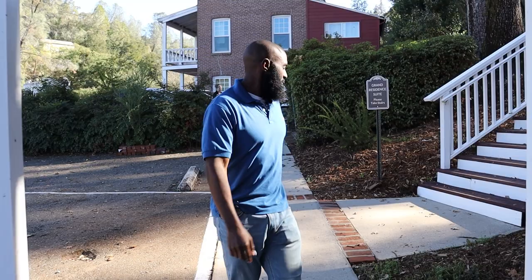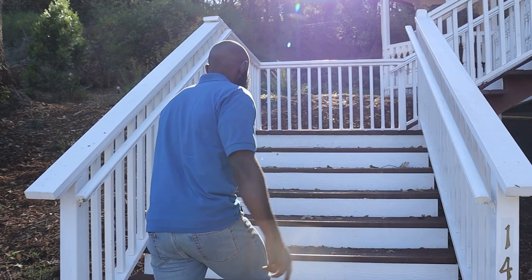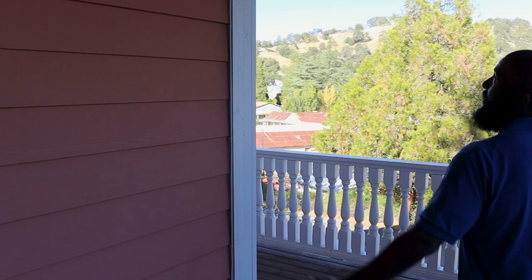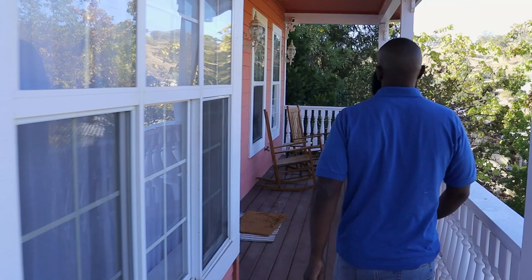You'll notice that this entire property, all the landscaping has been done. We spent weeks redoing all the landscaping and it's super cool and super clean. So right up the stairs, we're gonna head to the Grand Residence, the Grand Royale Suite. Come on, guys. You'll notice too, the entire exterior of the place was completely power washed. So we got rid of all those cobwebs, all the spiders and dirt, washed away and ready for the first guest to come. So, let's go inside.